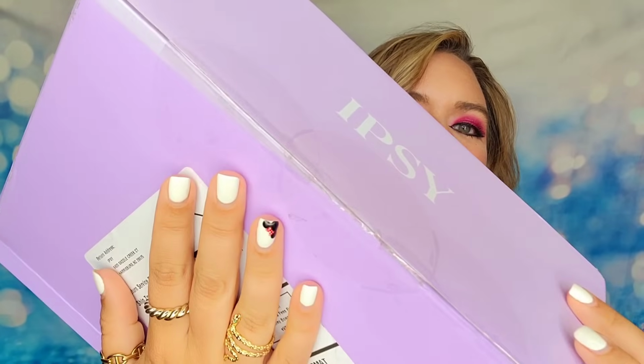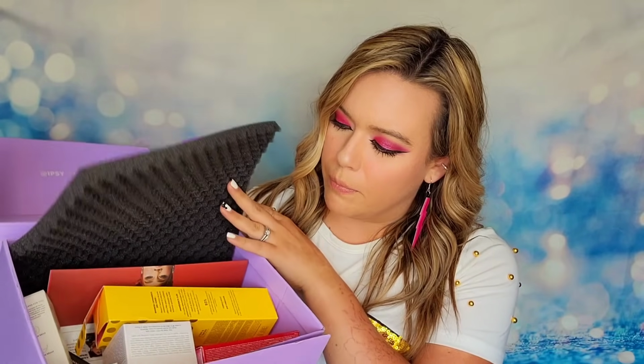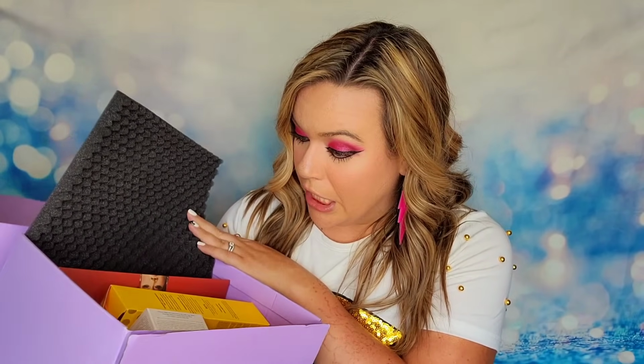If you do not customize, you are running the risk of receiving several items that you do not like. So that's what I'm nervous about today. But like I said, I've not opened this yet. You can actually see the seal has not even been broken on here. It's still sealed up at the moment. So we're gonna open it up and we're gonna find out what happens. I'm so nervous. Well, let's take a peek in here. Like, is this good? I don't even know. Everything's upside down. I don't know.